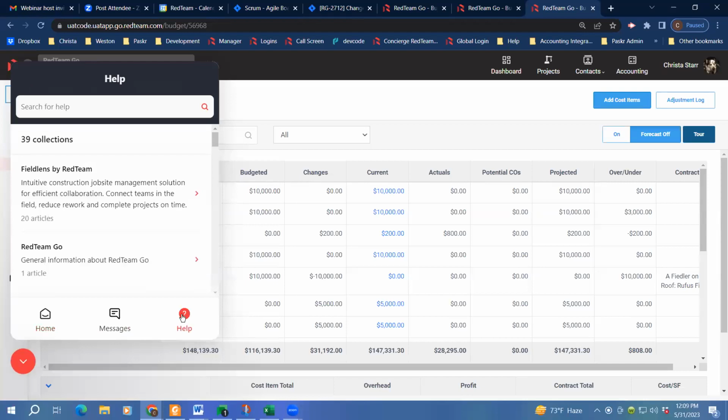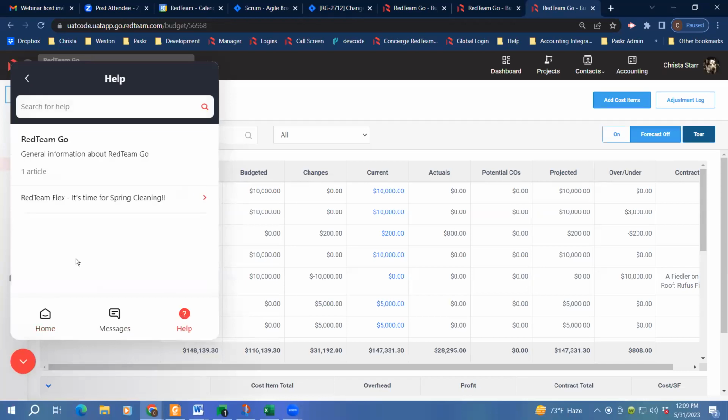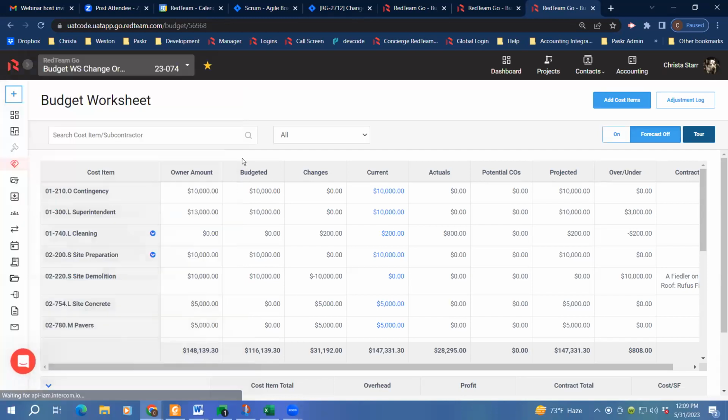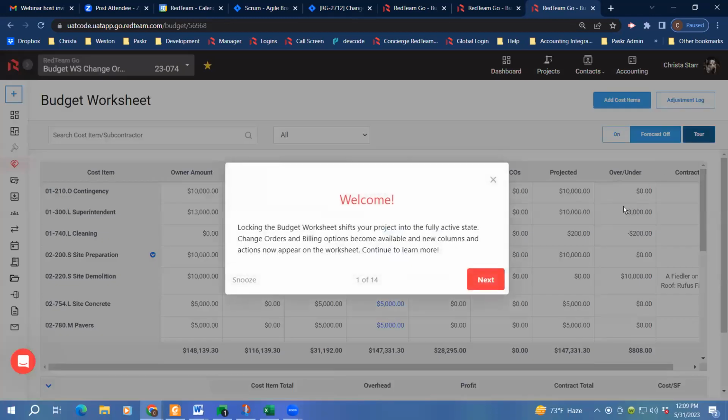We also have documentation. You can search in the help docs there for information about this. And in addition to that, we're going to have tours. You guys are used to those in RedTeam Go. Throughout RedTeam Go, we have the ability to start tours. You can also see here on Krista's screen the tour button.